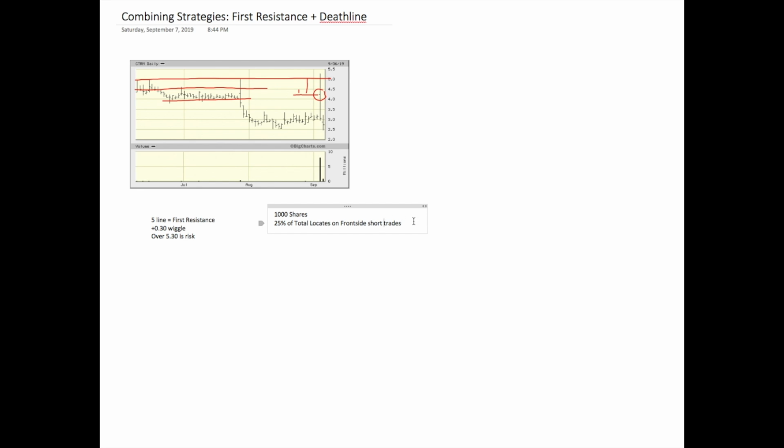And I know I'm having to go through a little bit of extra stuff here to really get into this combining strategies thing, but it's going to make sense in a moment, okay? So what that means to me is that on these first resistance shorts, my max size per line equals 250 shares, okay? This is just to put it in perspective to trade small up front, okay?